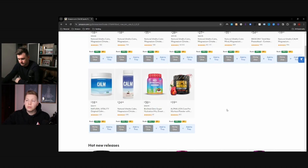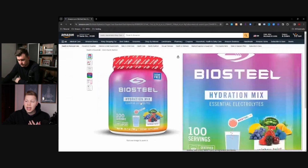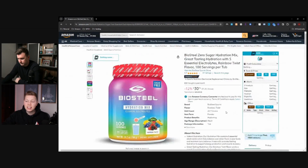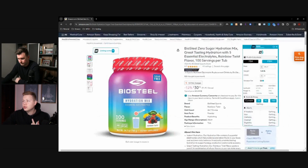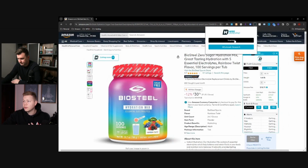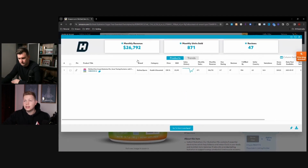All right, so another one we see here on screen is a BioSteel product. It looks like this is a hydration mix. Again, this is one single size, one single flavor, the rainbow twist. So again, let's take a look at the numbers. If we pull up our scanner here, we can see that this one BioSteel product does $26,000 every single month. I'm just thinking about it, Mike. With this one here, it says 26,792, right? But that's how much the total revenue of that listing is.